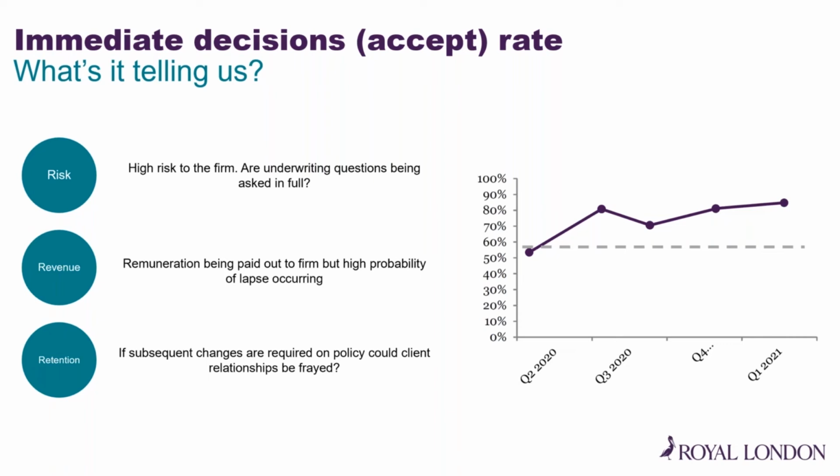Are all the underwriting questions being asked in full? And remember, this could link back to our previous slide where many returns had extra medical disclosures. And as far as revenue, initially this is looking good as providers will remunerate advisors. But is there a high probability of lapse occurring? And as a result of premiums, if the premiums change, could this adversely affect the client-advisor relationship and confidence? Well, we think that's a big possibility.